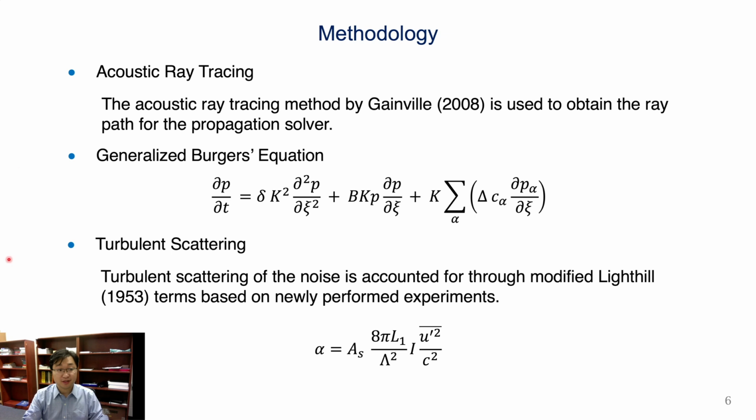Okay, here is the methodology we use for our program. As you can see, the first is acoustic ray tracing. We use the acoustic ray tracing method from Gamewell to build our own ray tracing solver. And the propagation solver is a generalized Burgers equation solver, and you can see the equation here. On the left-hand side is the signal itself, and the first term on the right-hand side is the attenuation term, and we're going to modify it towards turbulent scattering attenuation, and the second term is a nonlinear term, and the third one is the dispersion term.